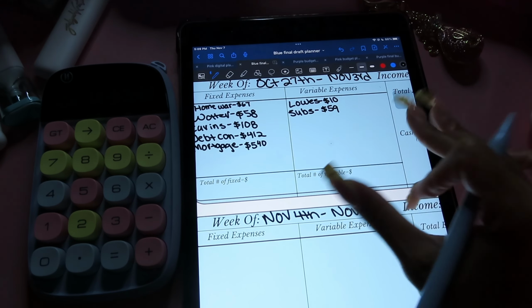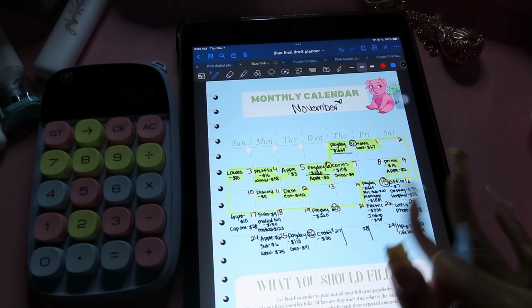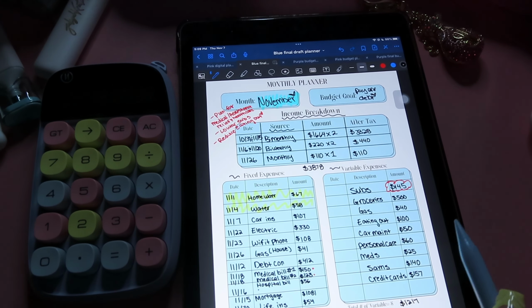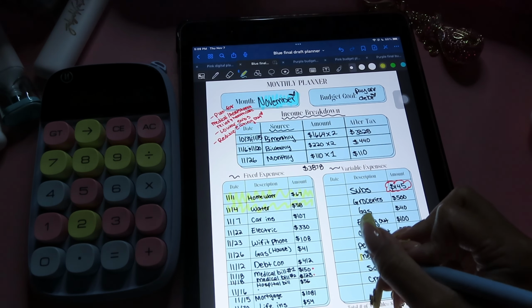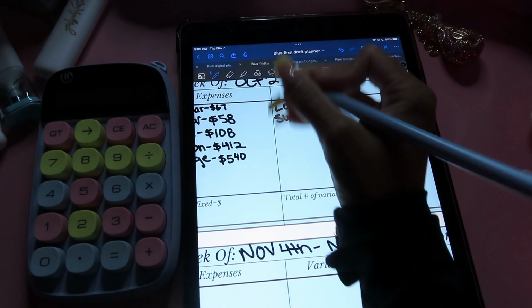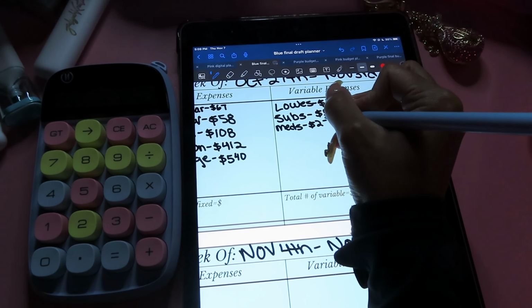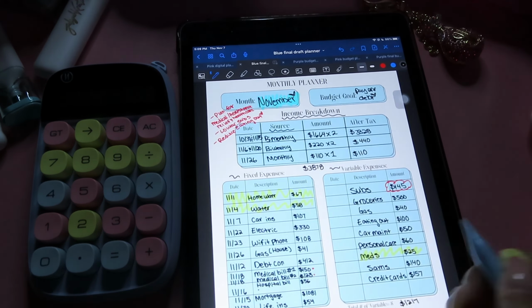Now let's set up our variable expenses. We got everything that will fall through around this time frame. So now let's set up our variables. So meds always fall on the beginning of the month, so we're going to go ahead and put the meds on here for $25. So our meds is going to go on there.